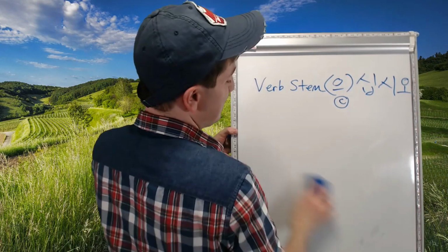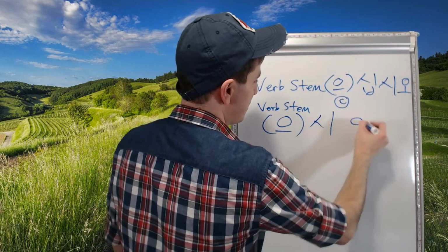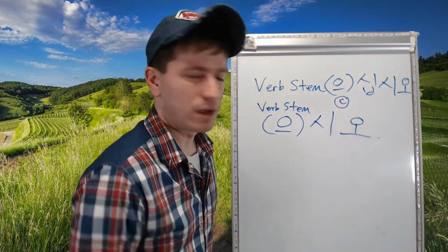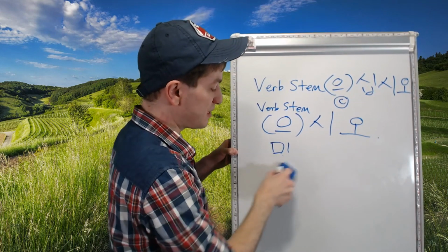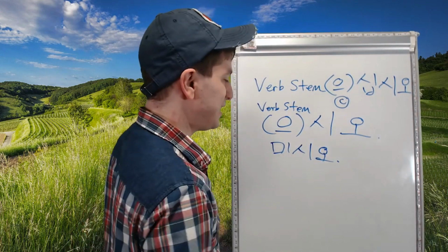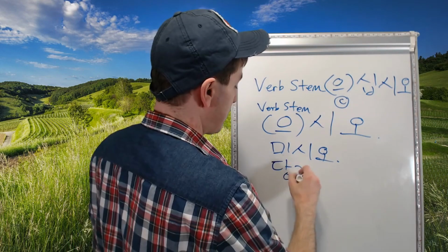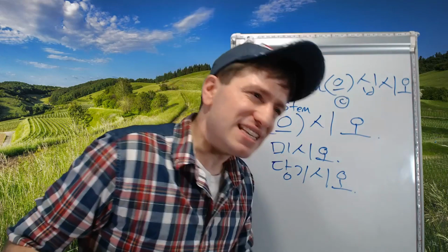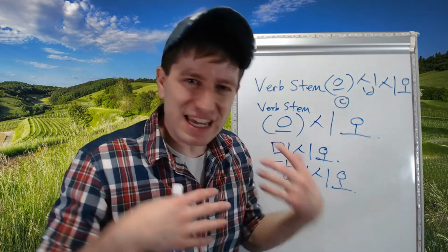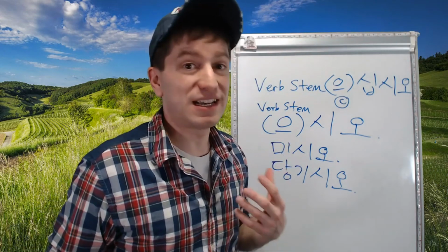Another one though you might see, verb stem, 시, and then it just ends in 오, 시오. So 밀다, we take away the 다. It ends in this letter, so we remove this. 미시오, push. You might see 미시오 written on a door. 당기시오. It's a formal way of giving a written command that it's not used personally. It's like impersonal when you use it. So you'll see it on signs.